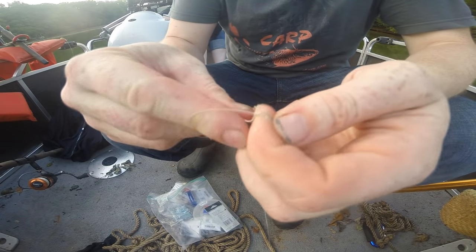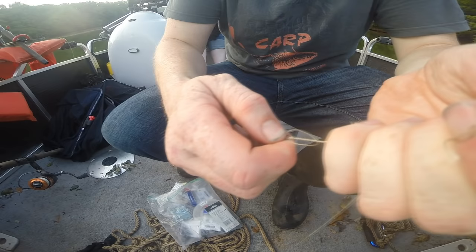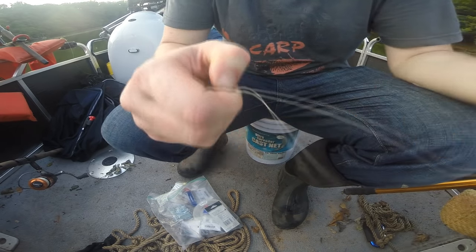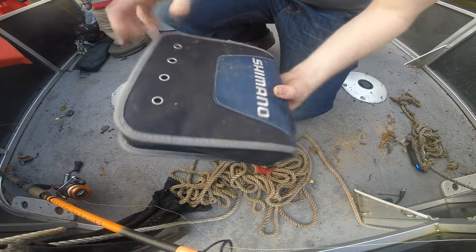A polymer knot is one of those basic knots that every fisherman should learn how to tie, and part of its beauty is its simplicity. It's hard to screw up because it's so simple. That makes it really strong.